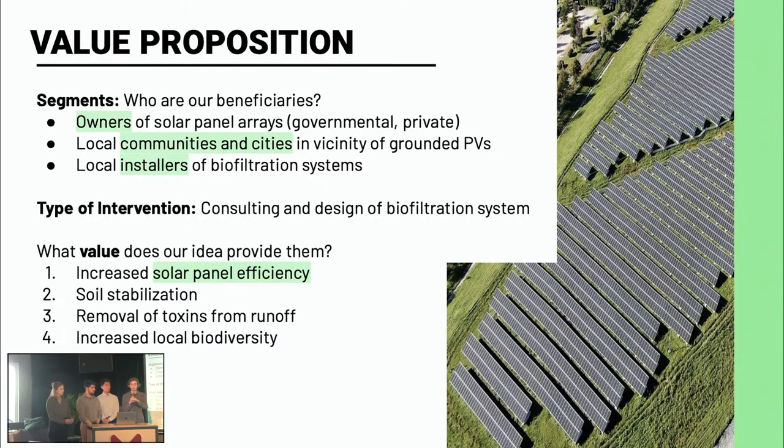array, how the bioswales will be oriented between the panels, and exactly what type of native plantings we'll have to use so that they come up beneath the height of the solar panels, they don't block them, but they also provide enough of a transpiration benefit that the panels are cooled adequately. So these values in summary are, number one, the increased solar panel efficiency, and then the additional benefits of stabilizing the soil with minimal erosion, removing toxins from the water runoff in the area, and providing those habitats for local insects and pollinators.